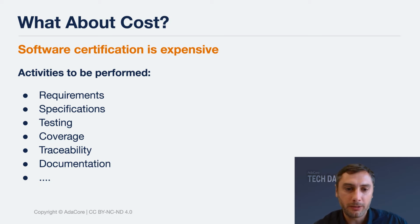Now, why do we talk about cost? Software certification is expensive. Developing critical software is expensive. Adding the certification on top of it is even more expensive due to the additional activities required by the certification standards. Standards are requesting evidence through artifacts with full traceability from requirements to test results. Here is a non-exhaustive list of the kind of activities you can expect in a certification process. And you need to have the ability to maintain them over time, which usually is a long-term development process.